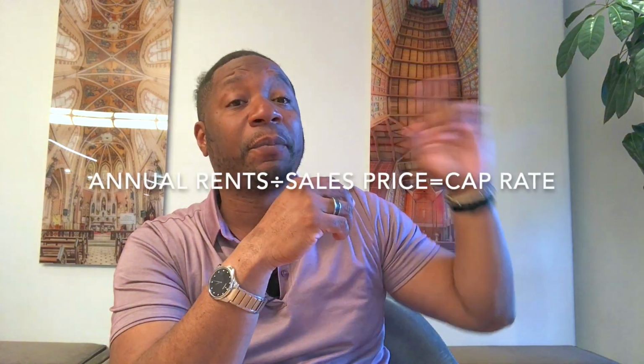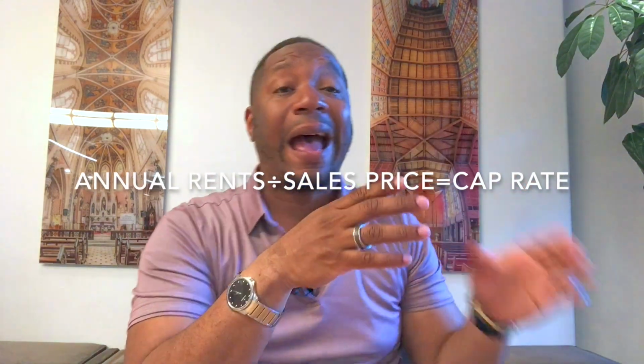You put money into a property, you buy a property, and the amount of money it brings you back on a yearly basis, that's going to be a cap rate. So you take the amount of money that you make on a yearly basis and divide that into the amount of money that you paid for the property. That number that you get, the 0.02 or the 0.03 or 0.05, that's going to be the cap rate. Most investors are looking for something with a 5 or a 6 in front of it and higher. You don't mainly get that, but however, you definitely can.